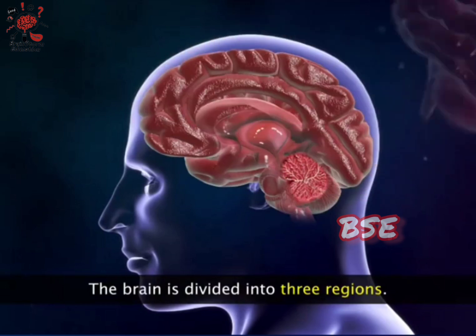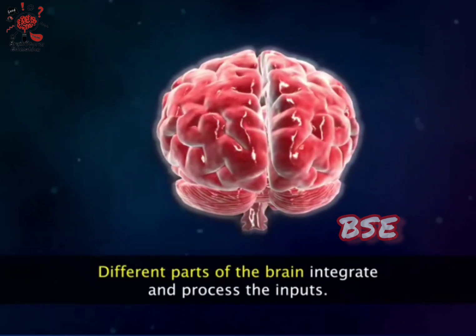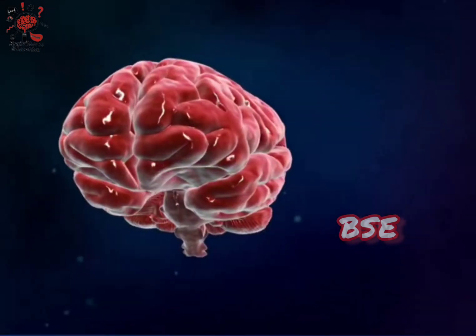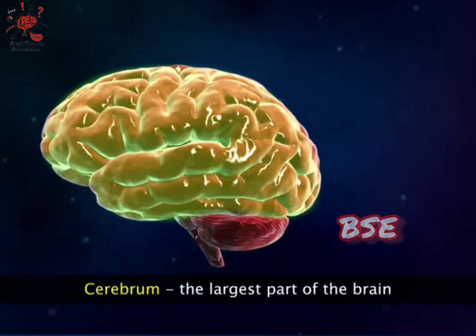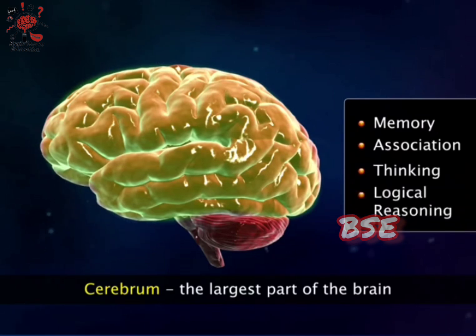For the sake of understanding, the brain is divided into three regions: the forebrain, midbrain, and the hindbrain. Let's learn about each of these parts and their role. Cerebrum, the largest and the most sophisticated part of our brain, is associated with complex functions such as memory, association, thinking, and logical reasoning.